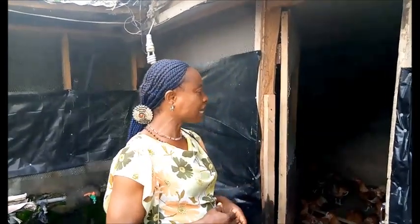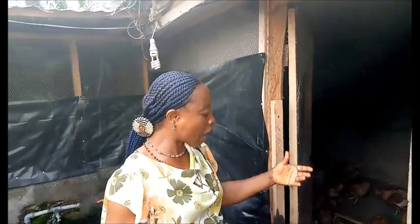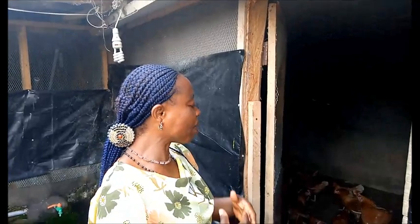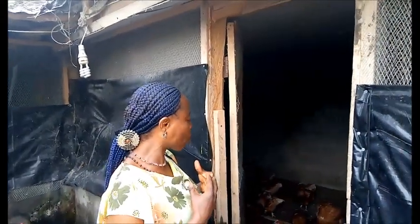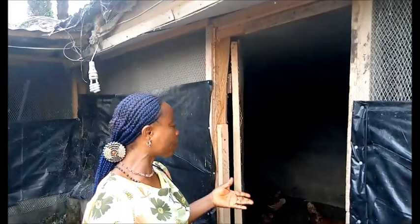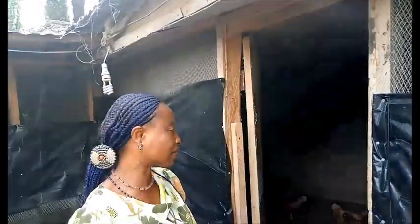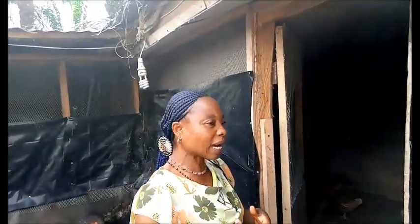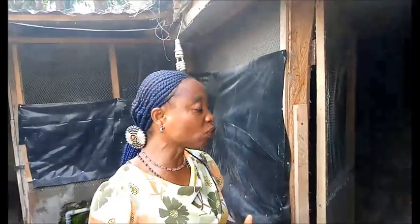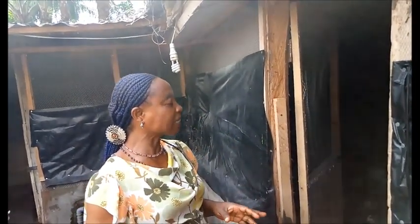As I said, they need ventilation, because if the house is hot or if there is heat, they will suffer stress, which will reduce egg production. For the broilers, that is the meat producers, it can even lead to their death because they are very sensitive to heat. Then you should make sure you protect them from cold.